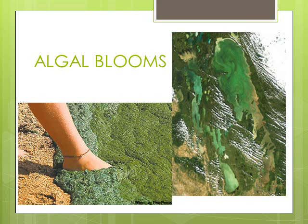The picture on the right indicates an aerial view of Lake Winnipeg, and it's evident the amount of algae that has built up in the lake. The picture on the left is of a person standing in the water, where blue-green algae has washed up on the shores of Lake Winnipeg.